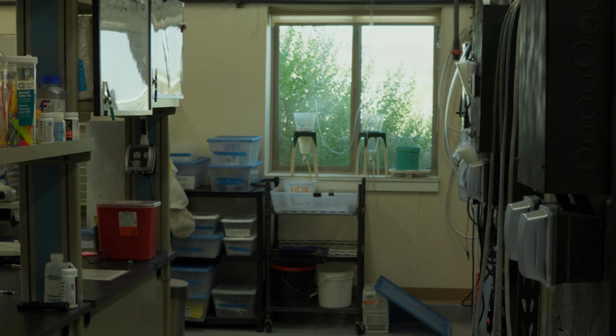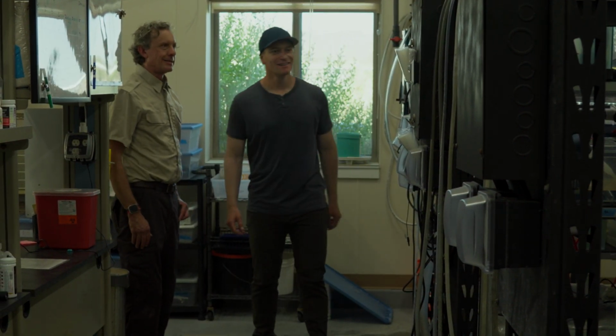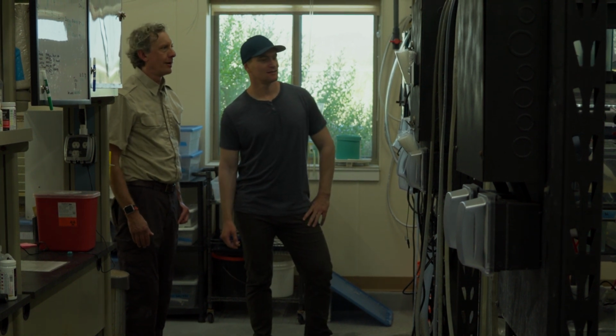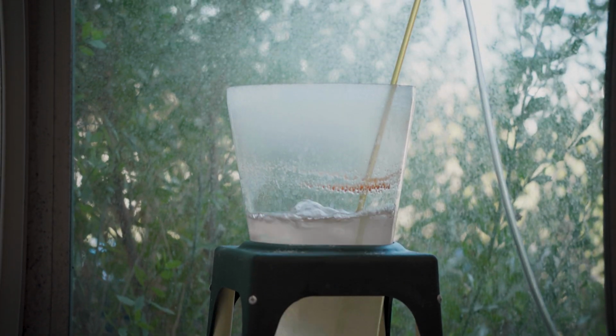Olin walked me over to the laboratory. He showed me the devil pupfish they are breeding and raising. So this is the laboratory. This is where we do a lot of our captive propagation work and conduct a lot of our experiments to learn more about what makes the fish tick.